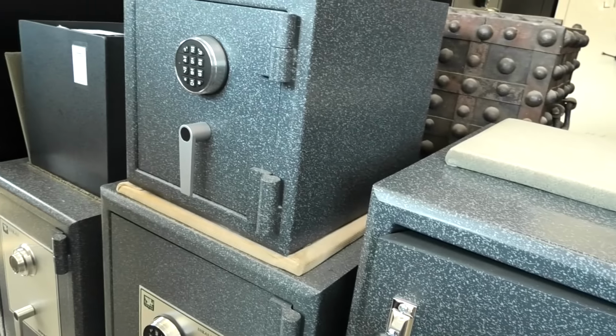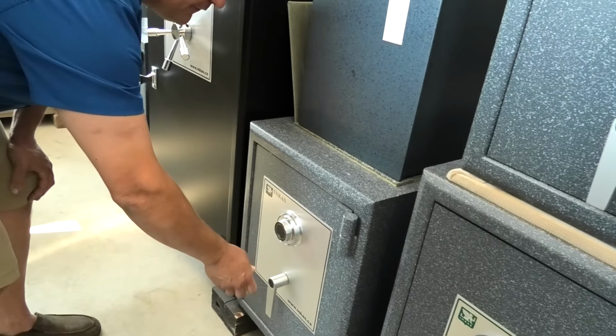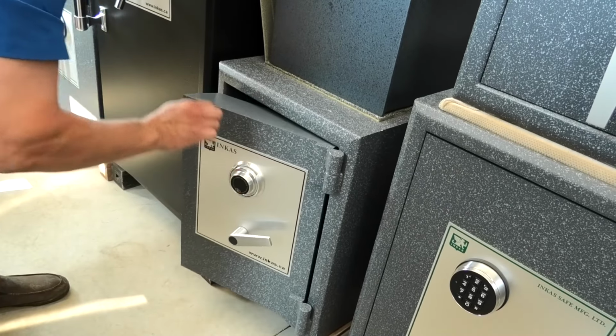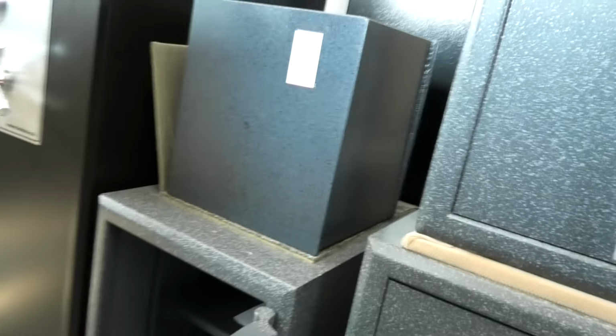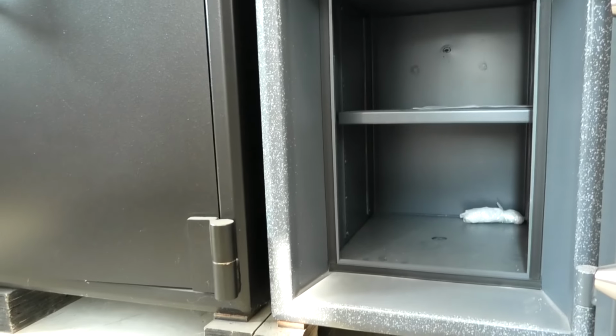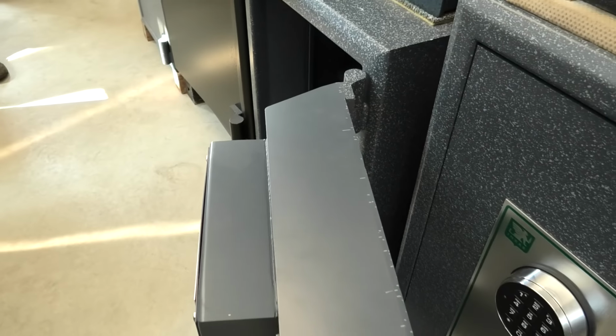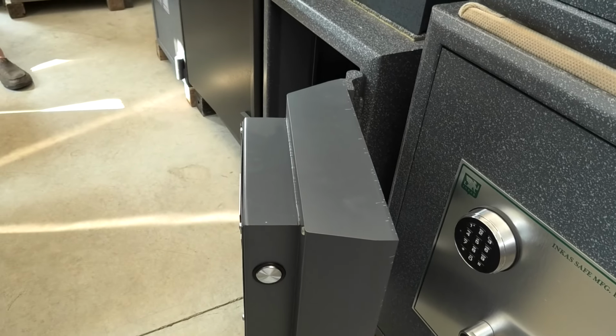Yep. This one here is a really popular size. Of this class of safes, this is the size we probably sell the most of. The inside is 20 inches by 14 by 14, and that one's just a shade over $2,000. Yeah, I can't get over how thick these doors are.